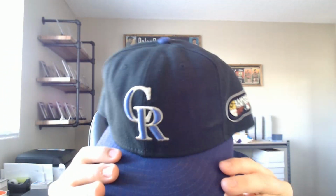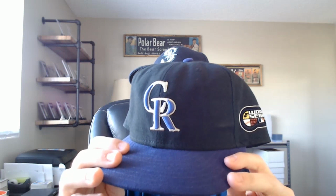And so this is a Colorado Rockies hat that was worn in the 2007 World Series, and inside is number 6. Clearly, I'm having issues with the camera. So obviously number 6 for the Rockies. Unless you're a real diehard Rocky fan, you're not going to know who this is. But this is the hat worn by Omar Quintanilla. He's from El Paso. Him and I are the same age. We're both from El Paso.